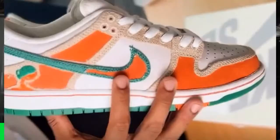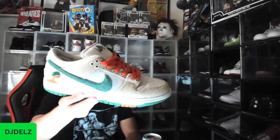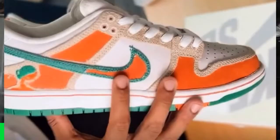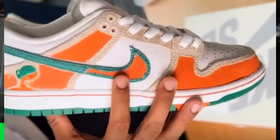Yep, so this is what the underlay looks like. That's what it looks like. I don't think that looks very nice. I'm going to be honest with you, I think that this looks better. What do you guys think? Let me know in the comments right now. Do you like it without it being cut, or you think cutting it up is the way to go? Let me know. Cut it up, or hell no, leave it as is. Leave it as is, man.